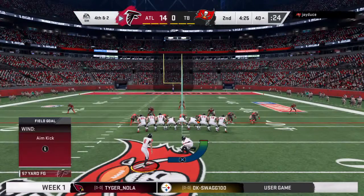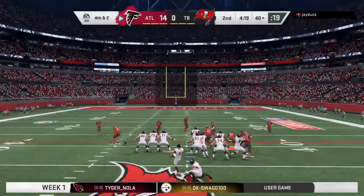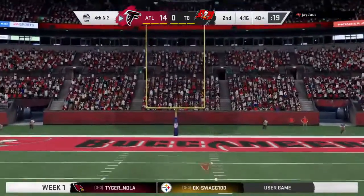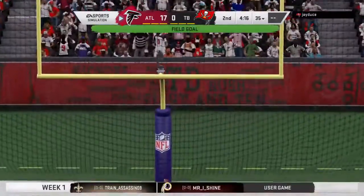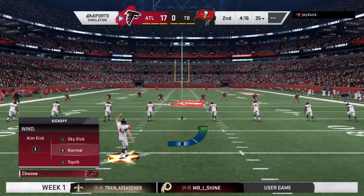So now they're going to send out the field goal unit to, as they say, fire away from long distance. They'll spot it at the 47, so call it a 57-yard attempt. And this is good from 57 yards out. That was bombs away right there.